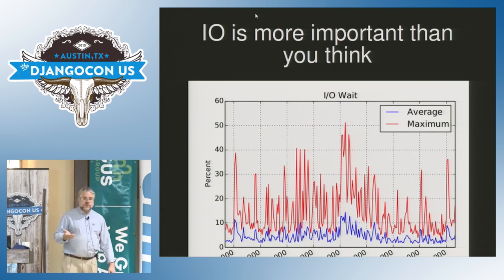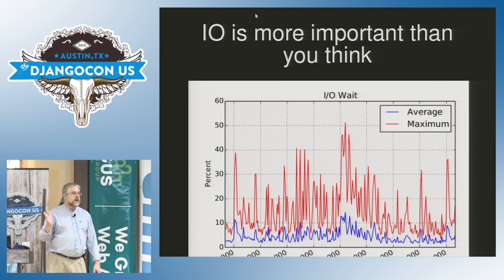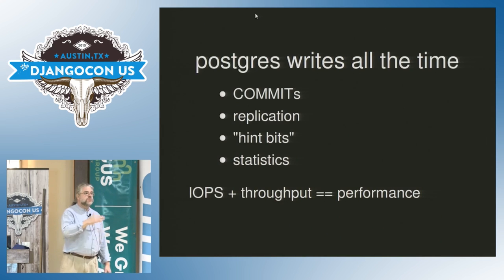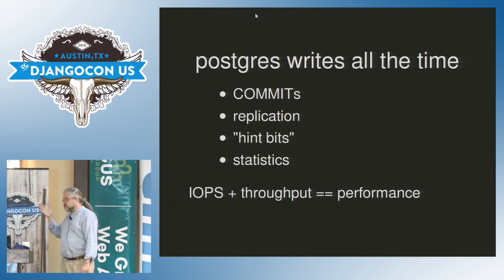One of the areas where people tend to under-resource chronically is I/O, partly because in hosting and virtual hosting, the various hosts make I/O your most expensive resource, and for that reason, people tend to under-allocate it. And as a result, they end up with crappy performance, even though they have plenty of CPU and RAM left available. Postgres writes stuff all the time. Obviously stuff like writes and commits, but even on a read-mostly workload, Postgres is doing things like writing to support replication, doing this thing called hint bits, which I don't want to explain, but it does involve a lot of constant background writes, writing statistics about what's in the database. So if you are limited by IOPS and throughput on your system, that is going to limit Postgres performance.